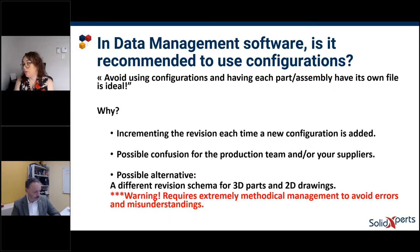In the data management software, each time a configuration is added to the 3D file, automatically the revision of the 3D file will be incremented. And also, all the associated drawings will also have a revision incrementation. What it means is that your production team or your suppliers will receive a new drawing with a new revision on it, but without any modification. So it will be very important, if you want to use configurations in data management software, to inform your production team or your suppliers that your documents may change revision without any modification having taken place. It could cause some confusion.